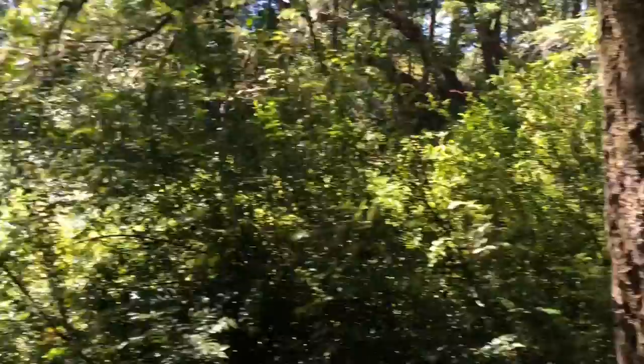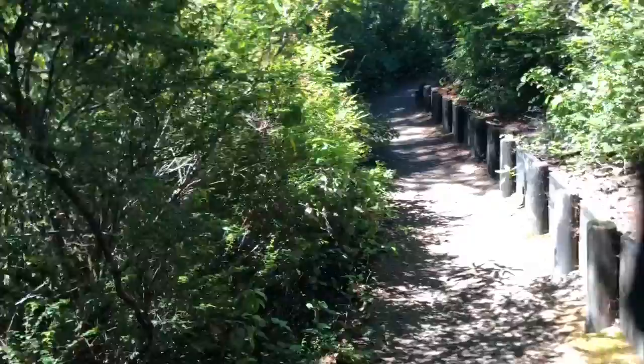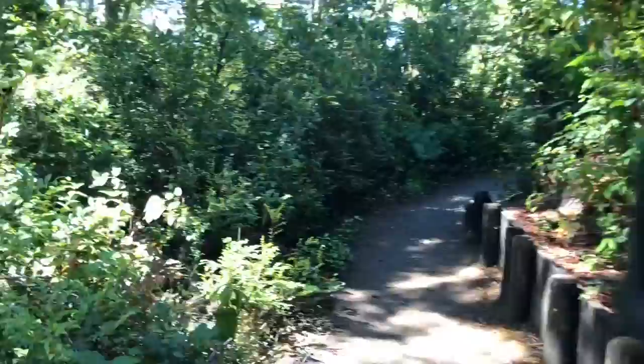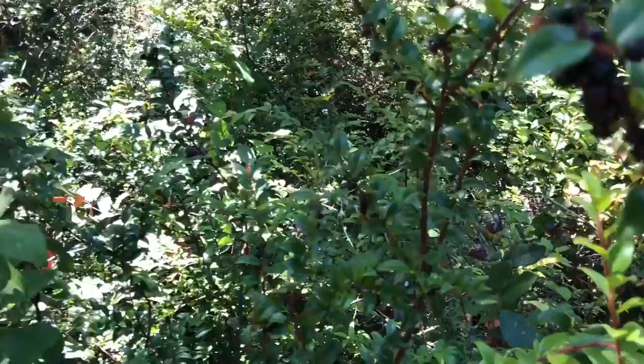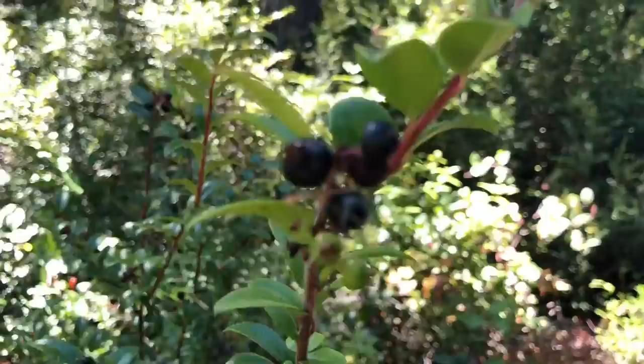This is the Southern Oregon coast at its finest. Today is a very beautiful day. Temperature is about 68 degrees right now, and it is September 3rd, Labor Day. Some little berries there in the bush. Some more little berries. Whoa, hey. There we go. Yeah. All right.